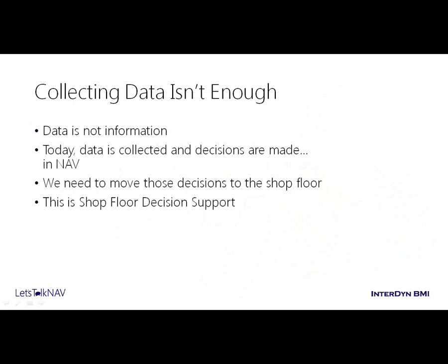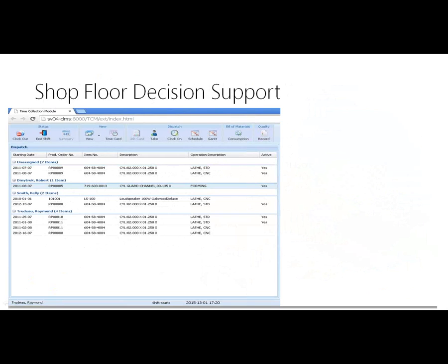Okay, so that shop floor decision support takes us beyond just simple data capture and into a new age of shop floor productivity. And just a couple of examples here. So this is on the labor capture side of it, and you can see we've got our dispatch list that tells us everything that needs to be done in a specific area, and that's all good. Actually, this gives us a lot of information. We know when it's supposed to start, what needs to be done, all of those sorts of things. But we can actually extend that much further.